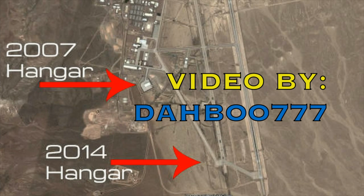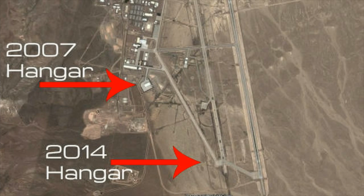This is Area 51. I mean, that's what we should expect. Them trying to hide things here at this facility when it's not supposed to exist at all. But you can see by the satellite images that indeed you can see things down here.